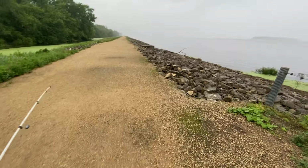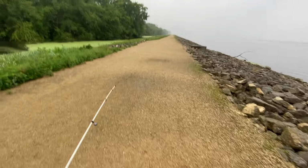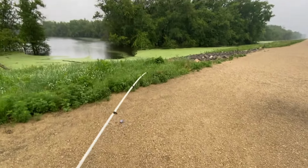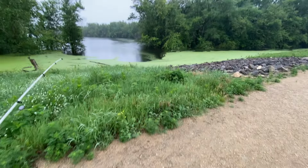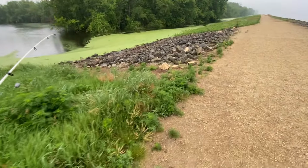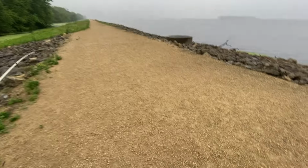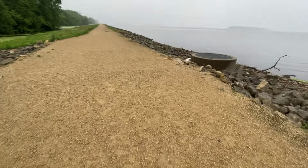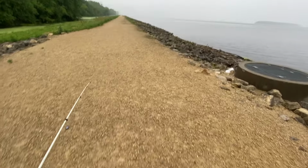It's getting progressively worse out here with the rain, which isn't bad, it feels nice. Look at that out there. That's usually a few feet wide, I think. Now the whole thing's full. There's about a third of the rocks there normally are here too.